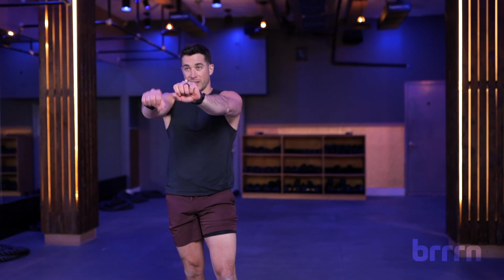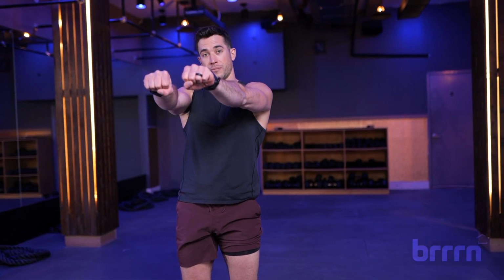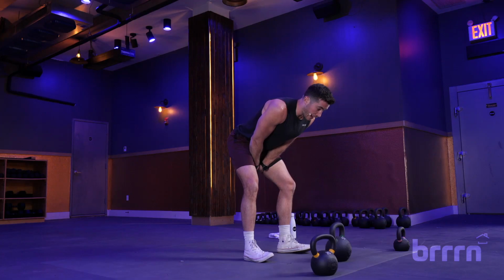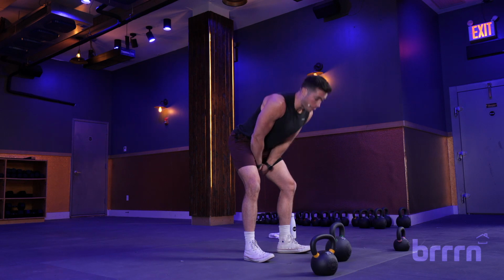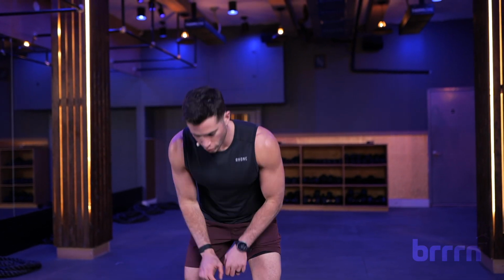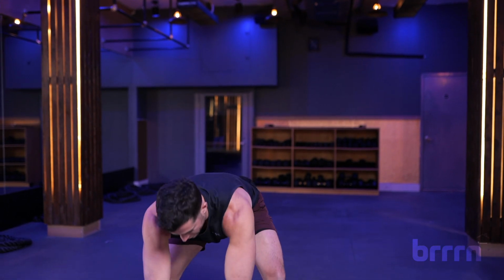Once you're at the top of that swing, a lot of people hold a little bit too much tension, but really, you should be able to relax for a split second at the top, let that bell float, and then return it, find that hinge position, and explode right back up. So what I mean by that float is, think of it like, just for a second, you're done with the work, just for a split second, then you return to that hinge, that starting point for the swing.